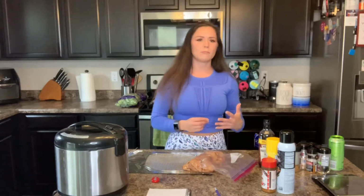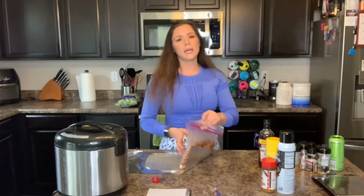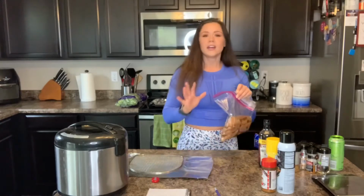So I let it soak in that bag. Sometimes I'll do it the night before, sometimes I'll do it a couple hours before, and sometimes I'm just literally in a hurry and I just slap it all together all at once and it still tastes really good. So throw all your chicken in a bag and then you season it.